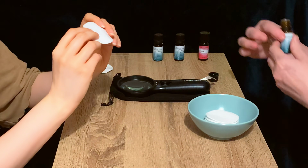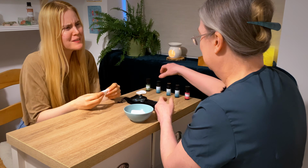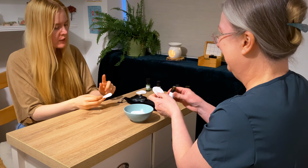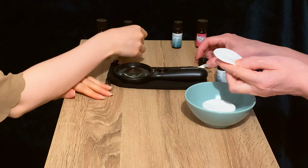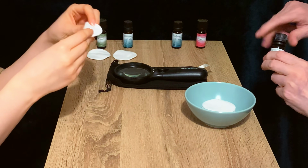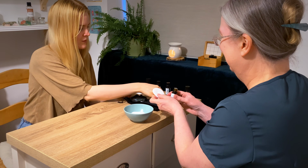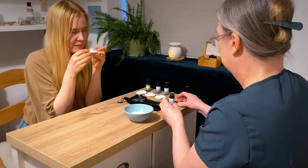That one is tea tree. Oh, I like them all. I'm only going to let you choose one today. Oh, it's lovely. Actually, having them on the cotton pads to smell like this, I can actually smell them a lot better and differentiate them more. This one's lavender. Oh, I love lavender. You've said that after every one so far. Okay. This one's eucalyptus.